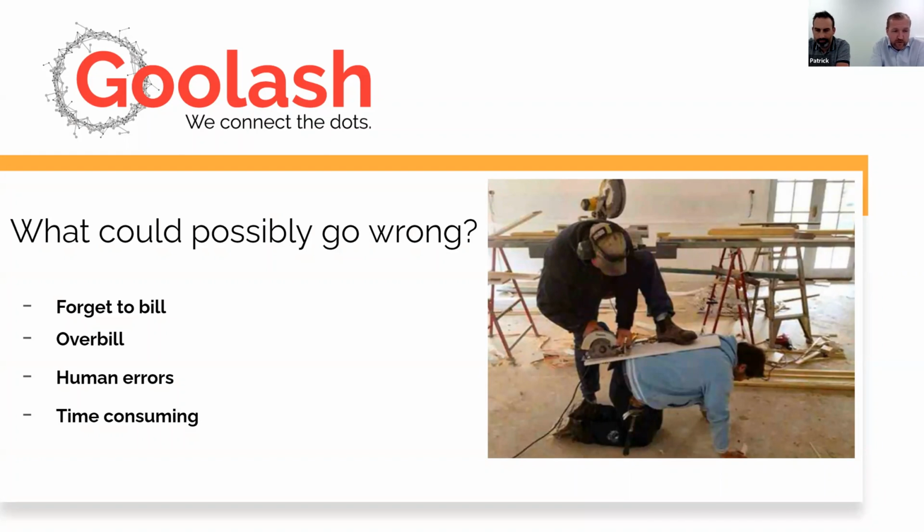What else? You can overbill your customer. Say during the month you decrease the number of licenses for that customer, but you forget to change the numbers in Autotask. You're overbilling the customer, which is not really that bad, but the customer doesn't really like that. What else can go wrong?